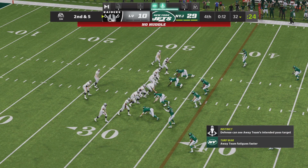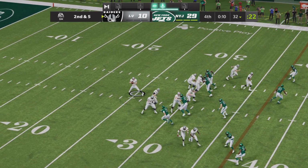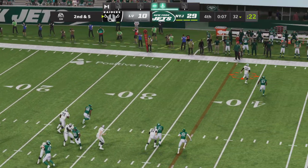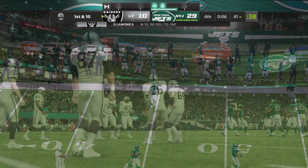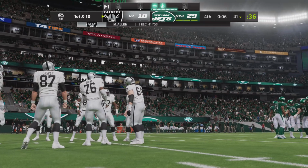Working with second and 5 now. They'll look to throw. Allen has it, left side. And he'll be out of bounds after getting this one across the 40.